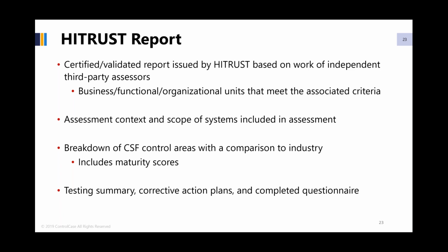It includes things like maturity scores, because HITRUST has a lot of data across the healthcare industry when it comes to harmonization of industry scores. It makes sure that a consistent testing summary, corrective action plans, and so forth are reflected in cases where gaps may exist. And it ensures that there's harmonization across business and organizational units, across criteria, across the 19 different areas that we showed early on.